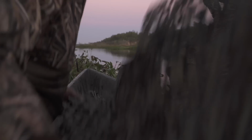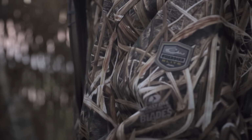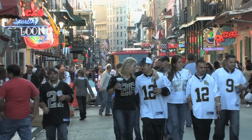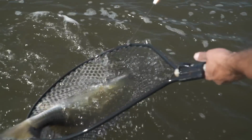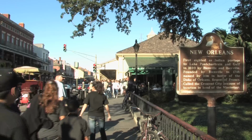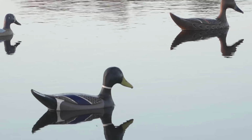We are literally hunting just outside of one of the most famous cities in the world. People come here for all different reasons. They come here for po' boys, fresh seafood, red fishing, beignets, and most people come here for Mardi Gras. But you got it. We are in New Orleans, Louisiana, and we're here for the ducks.